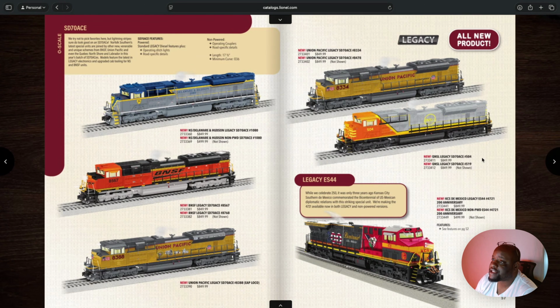So, all right, we got some more SD70s right here. I mean, you got your standard UPs that you can find. There's three different road numbers this time. You got your BNSF. What is this? This is QNSL. I have no idea what that road name is. Unless it's like Quebec something. What if it's Quincy? Quebec, Quincy, Quincy Northern. I don't know. But yeah, that's an interesting paint scheme right there. The orange is nice. But I like to see a little bit different things to see what is going on. And then we got the Kansas City de Mexico.